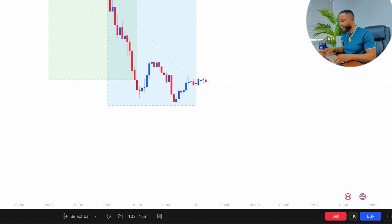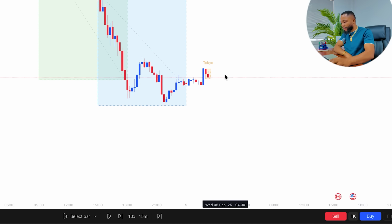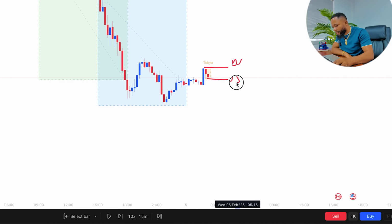Let's continue playing again. Voila, that's the Tokyo session. The Tokyo session is actually this candle right here. So we'll just go one candle again. Good. This is the Tokyo session right here. So we're going to have our buy stop right here, and our sell stop here. Our buy stop is just above the candle right there.